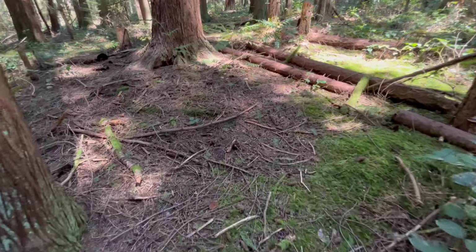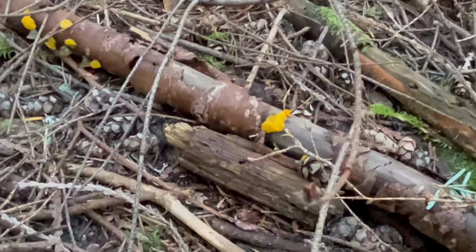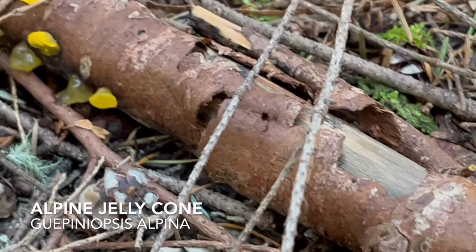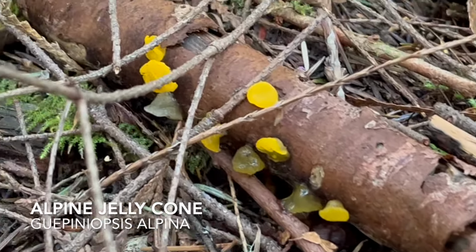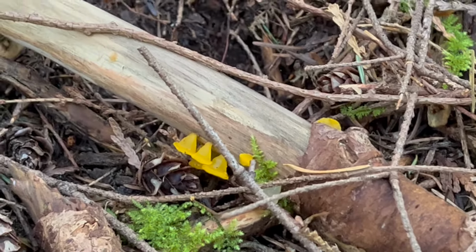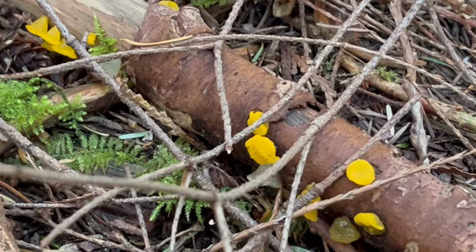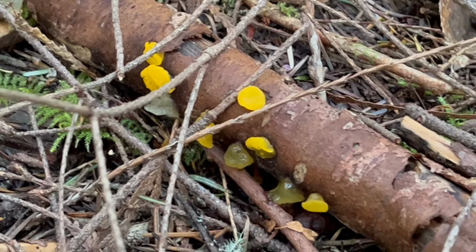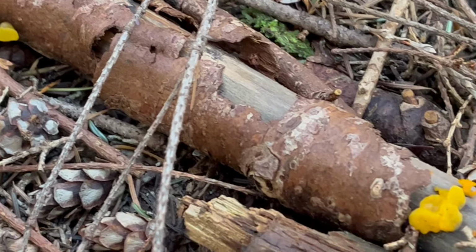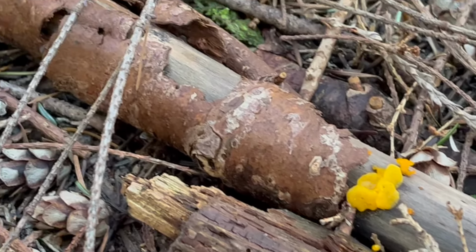Just moving up this mossy, kind of idyllic little slope, we see the remnants of one that we've been seeing quite often out here. This is what's commonly referred to as the alpine jellycone, Panaeolus alpina. You can see that this is getting a little bit dried out. I think of this as more an early spring or even a late winter site out here, so these are definitely on the tail end. This one's sometimes referred to as the poor man's gumdrop, for the simple fact that when it's fresh, it can be plucked right off the sticks and twigs that it tends to cover all over the forest floor.